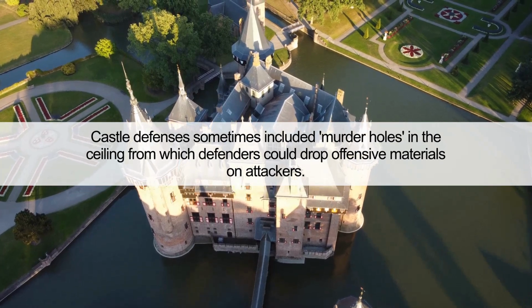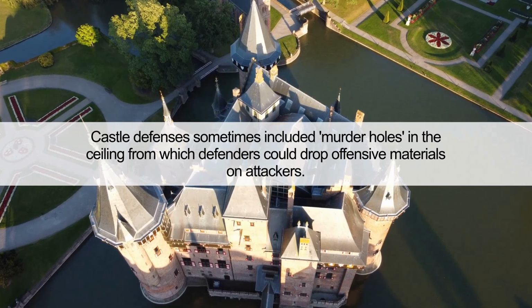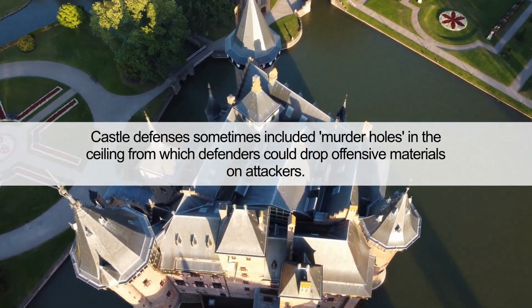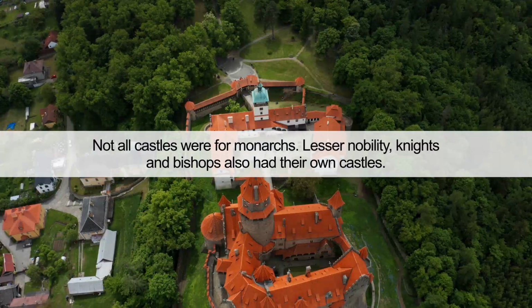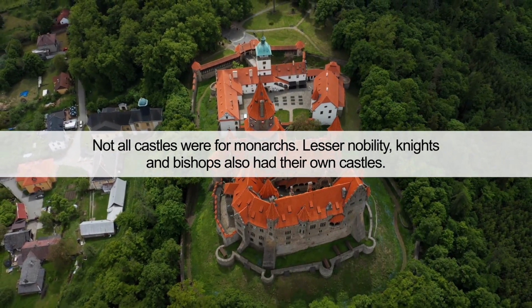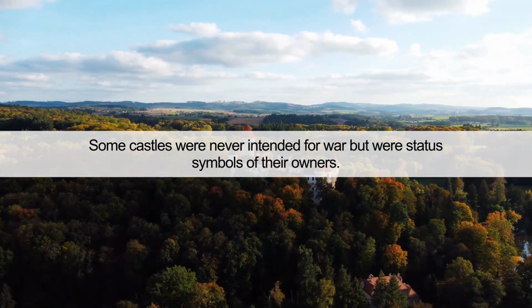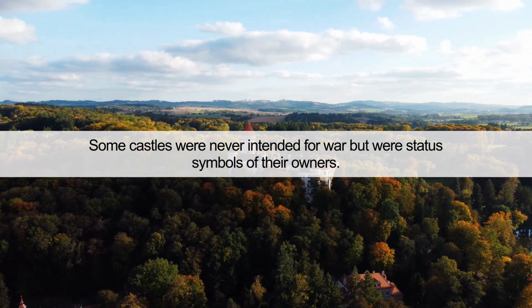Castle defenses sometimes included murder holes in the ceiling from which defenders could drop offensive materials on attackers. Not all castles were for monarchs. Lesser nobility, knights and bishops also had their own castles. Some castles were never intended for war, but were status symbols of their owners.